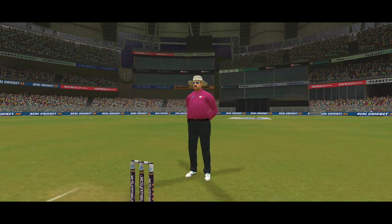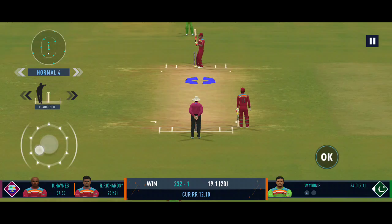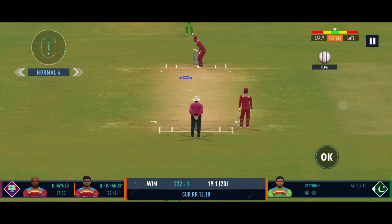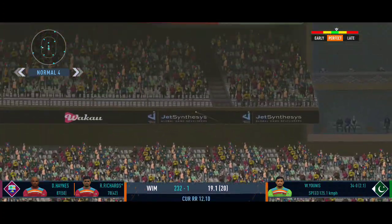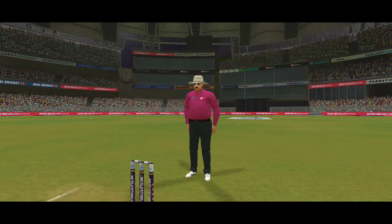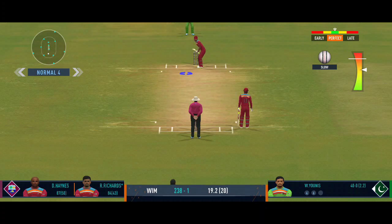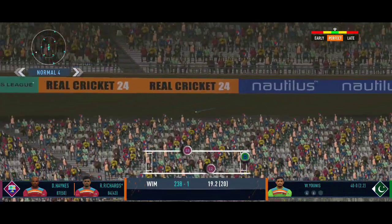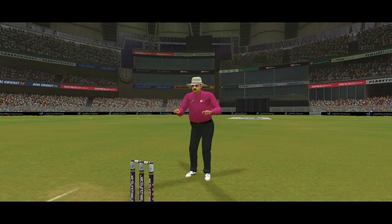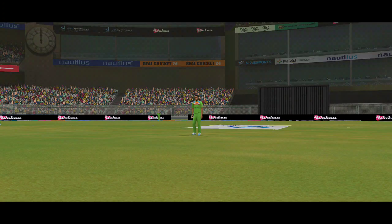A magnificent shot for four. The crowd is enjoying every bit of this action. Wow, that is extraordinary. That's a magnificent hit for a six. Struck. Nobody's going to catch that unless in the crowd. Plenty happening out there. Fielding captain needs to calm his bowlers down before the umpire interferes.